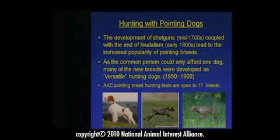That revolutionized this sport. Coupled with the end of feudalism, it led to a great increase in the popularity of pointing breeds in Europe. Now the common person had something he could do with his dog, and he could legally do it. But still, he couldn't afford to have a whole stable of dogs. He probably had one. And he went bird hunting and rabbit hunting and duck hunting, and he did everything with the same dog. So there was a huge development of breeds of dogs in the 50-year period from about 1850 to 1900. And I think it was due to these social changes that were occurring in Europe.